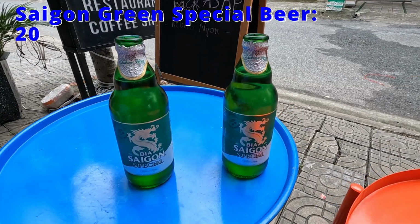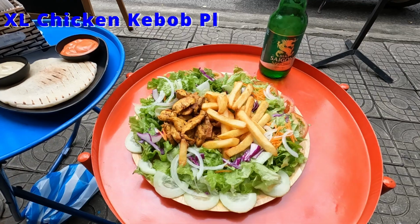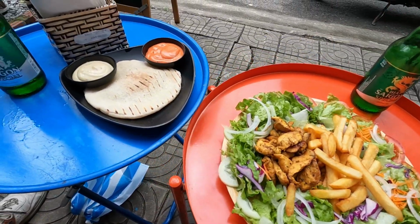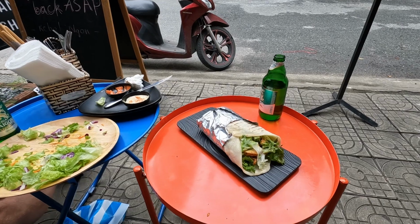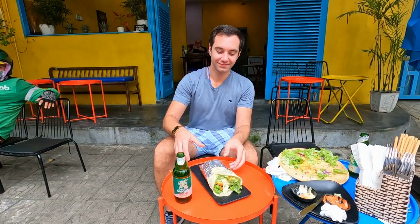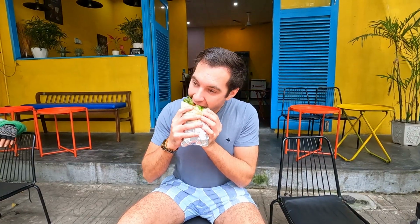We each had a Saigon green special beer to start our meal and shared the extra large chicken kebab plate, which came with a pita and some dipping sauces. After that, we also ate the extra large chicken shawarma. The shawarma and the kebab plate were both delicious. We really enjoyed our meal at Kebab Ngon, and we can see why it's highly rated.